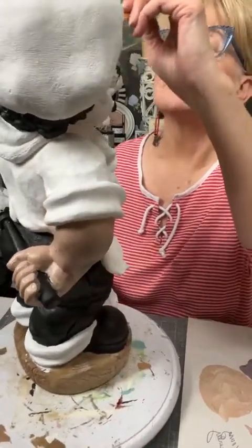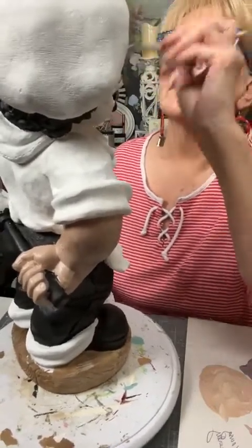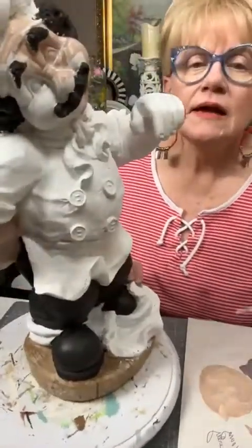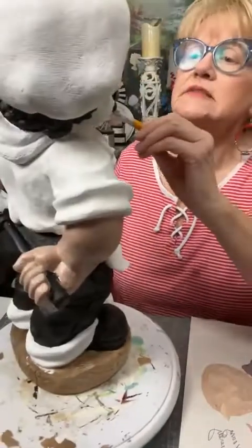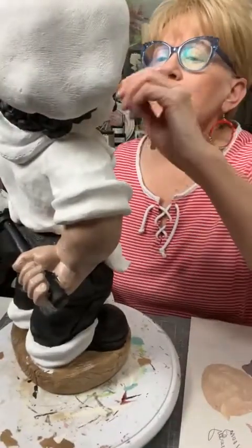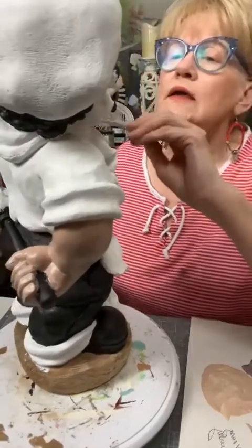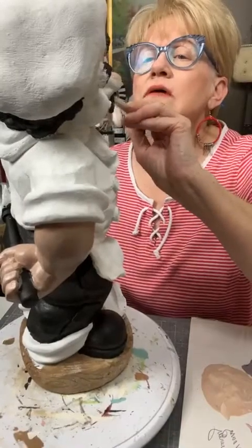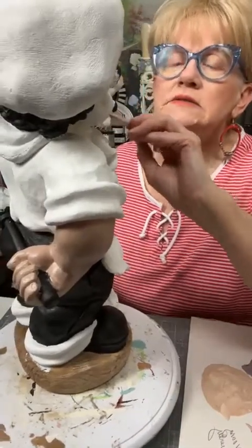Uh-oh, I think that's part of his headband right there. I'm just going to go ahead and paint his eyes and everything. Buddy, look at them eyebrows. He needs to go have a facial and get a haircut and get them eyebrows plucked. That's what he needs.